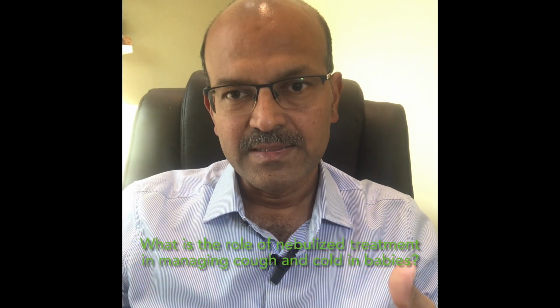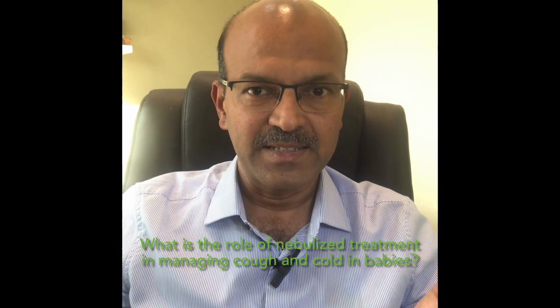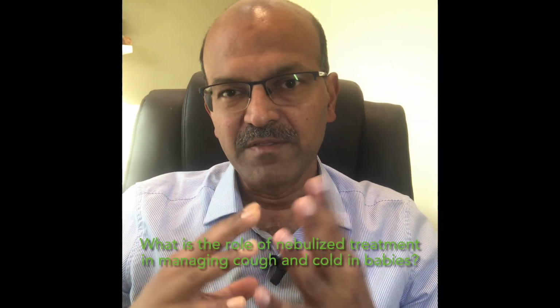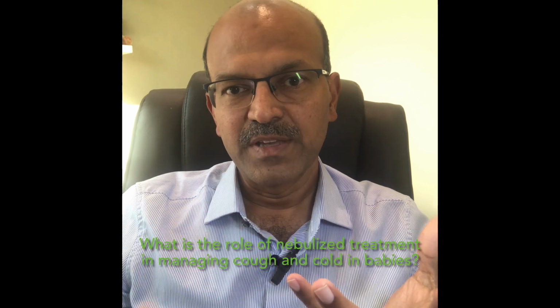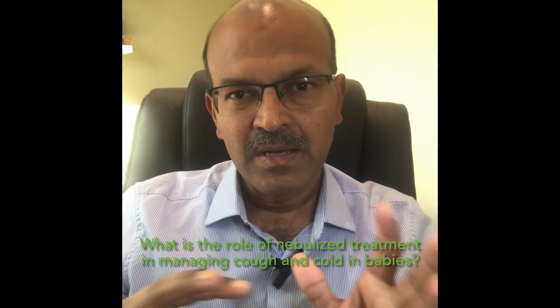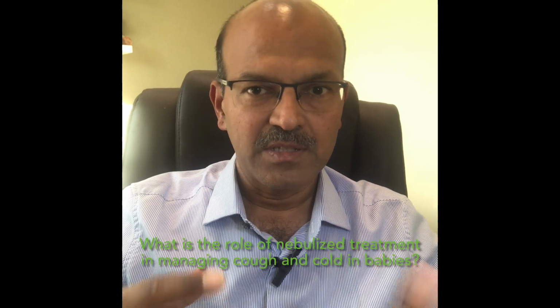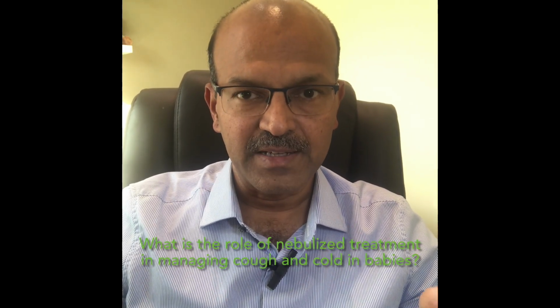In most countries, nebulization is becoming more popular for whatever reason. One of the main factors is that it's easy to use. The parents feel more comfortable that they are doing something active to treat the baby's condition, and possibly there is some benefit which may not change the outcome, but the parents feel there is symptomatic relief at that time.